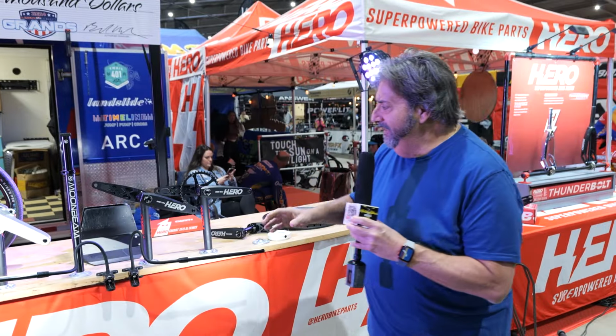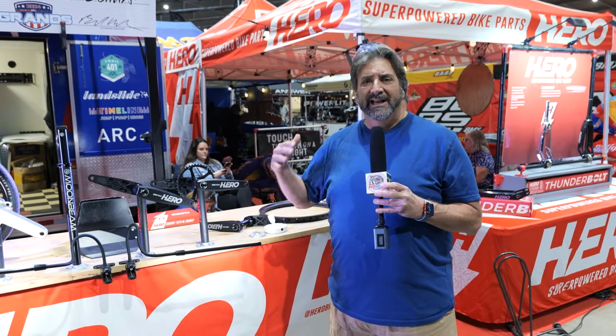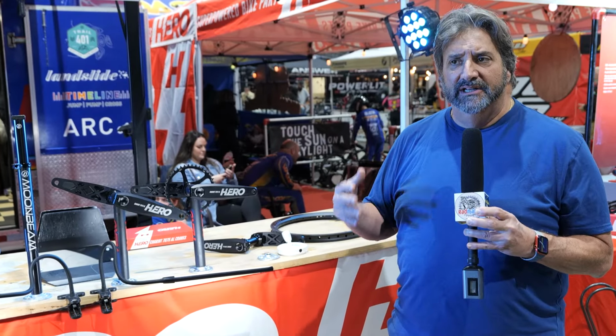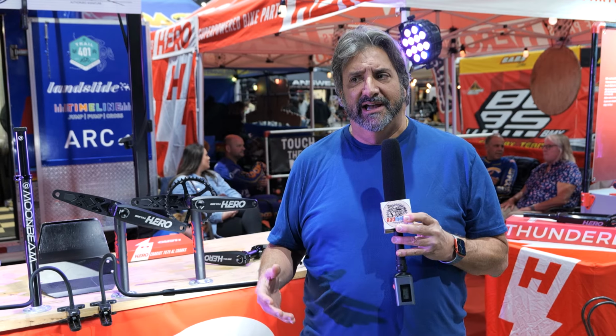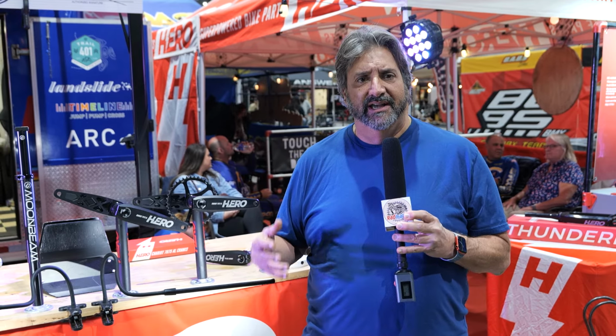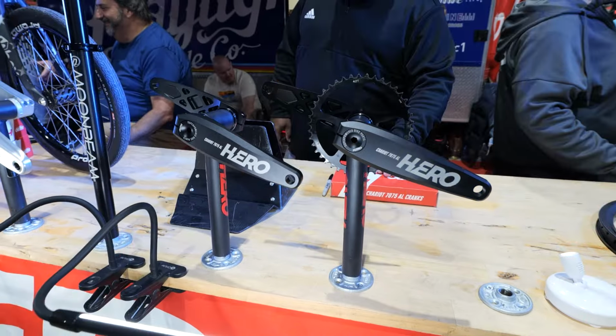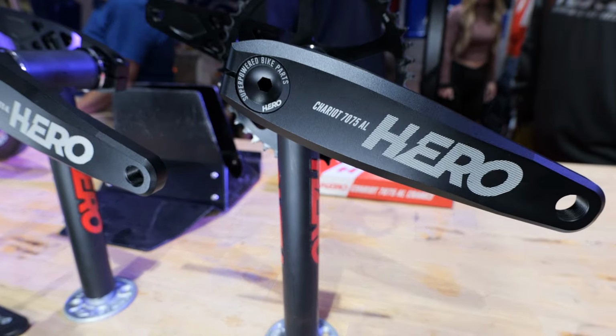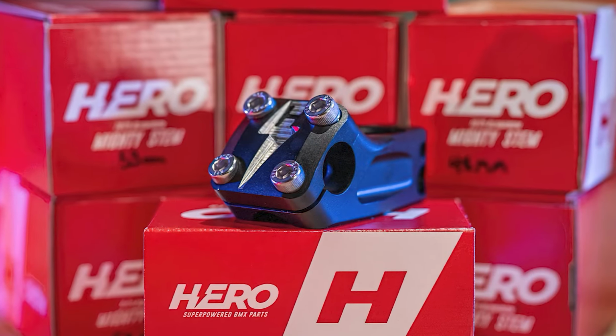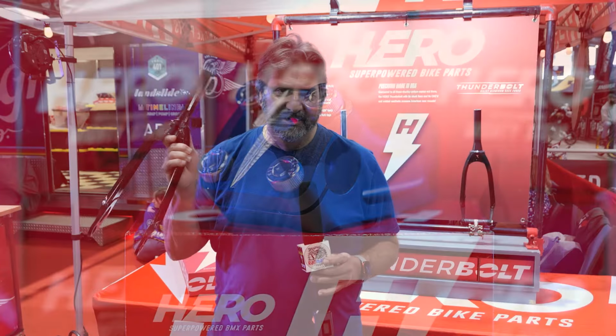Right now, we introduced our fork a year ago, but really didn't get fully into production with the fork, the Thunderbolt, until March of this past year. It's a rock solid fork, very stiff, very smooth on the track, all built in the USA, an aluminum fork. Now we've come out with a direct mount crank called the Chariot, and our new stem over here also called the Mighty Stem.